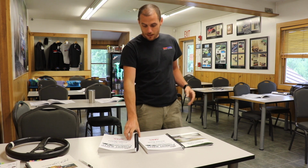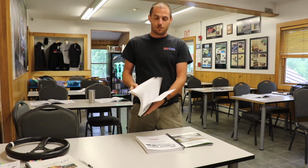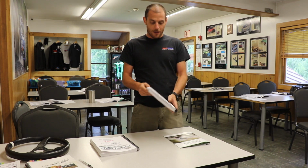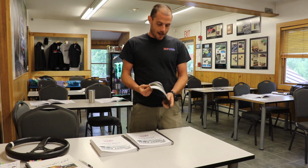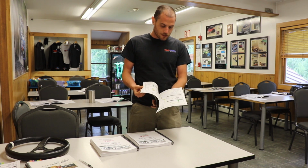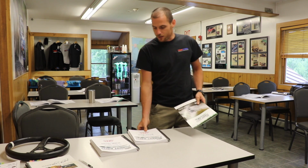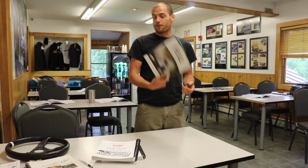free intel here, because what we've got, hot off the presses, are the stage notes for all the competitors for the entire event, the route book for the competitors for the entire event, and of course the spectator guide for the entire event that's printed out, and you'll be able to get these when you get to the rally. You'll see these at registration if you're entered in the race, and you'll see these if you're spectating.